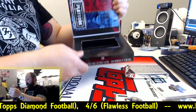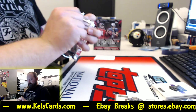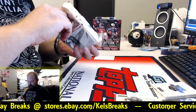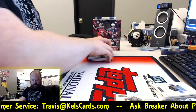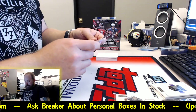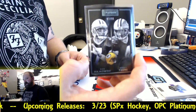Ooh, that's a heavy one. That's a heavy one. We got two playbooks in here, huh? Nice. Let's see what we come up with. 97/99, Don Majkowski and Brett Favre of the Packers.